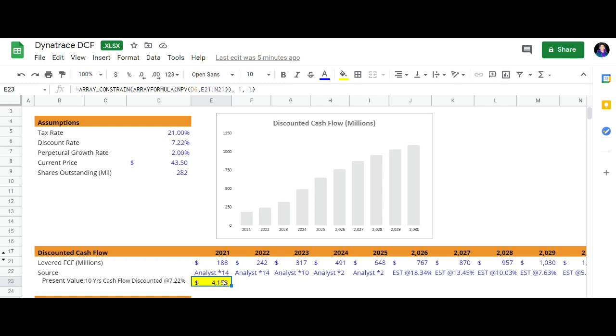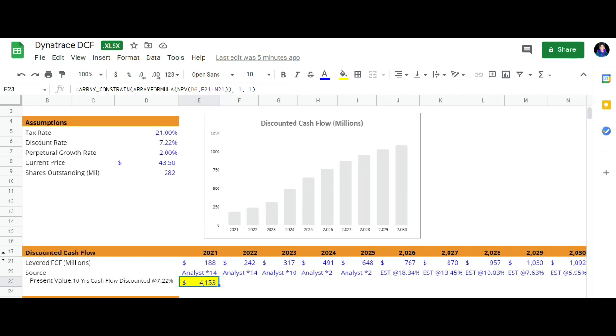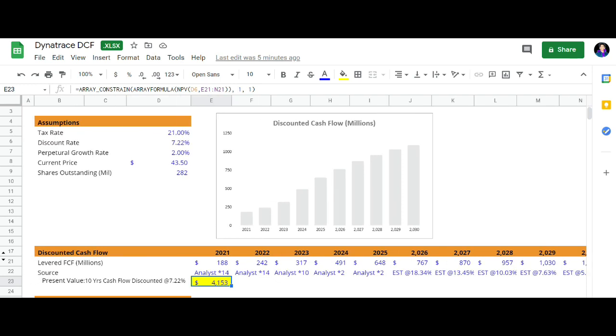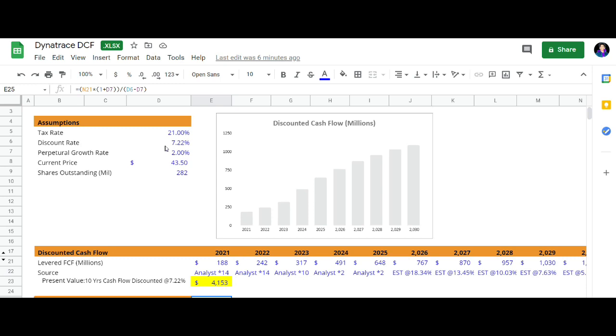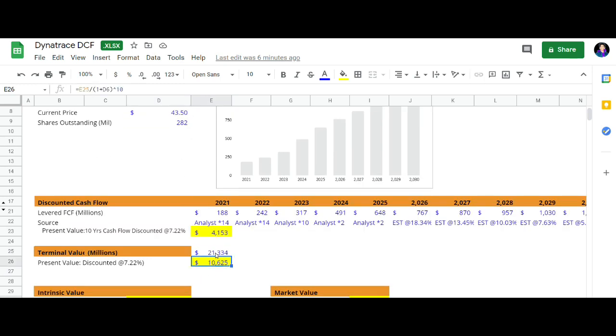So this is essentially the present value of all this future free cash flow that they'll be generating in the next 10 years. And then from that, we can figure out the terminal value of the company, which will be about $21 billion. Essentially, the terminal value will be the value of Dynatrace for perpetuity after the 10 years. So then using the discount rate of 7.22%, the present value of that terminal value is then $10.6 billion.